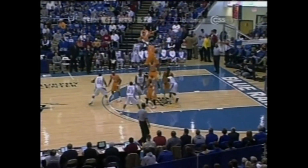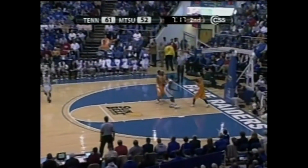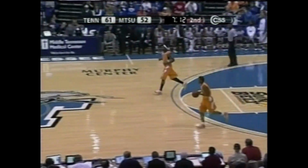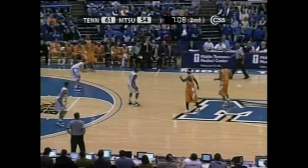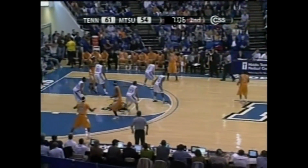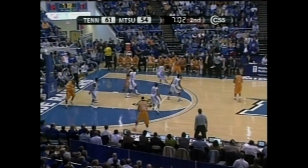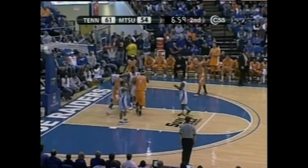Kanaski, far side, lobs down low, catch by Yates, and lays it up and in right in front of the basket from 2 feet. I'm not sure what Tennessee was doing there, but Middle will take it. They got confused big time. Tyler Smith was way up above the foul line. He just let Yates catch it by the basket. Middle Tennessee in a zone. 1-2-2. Down low, percentage shot, foul.